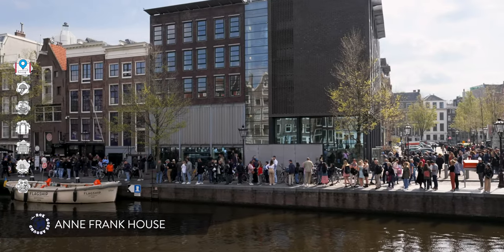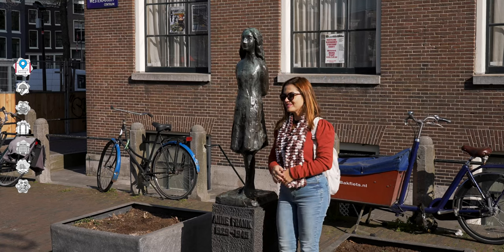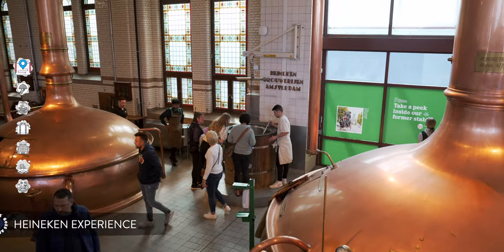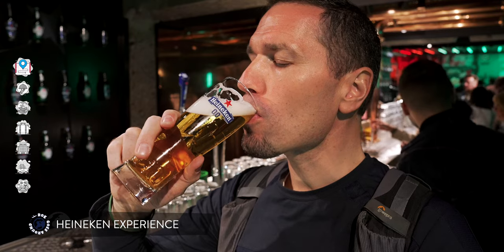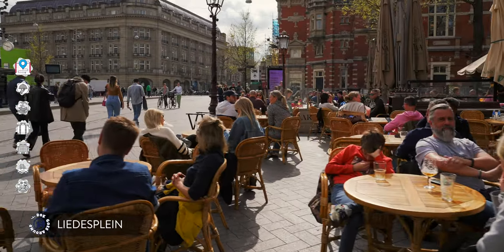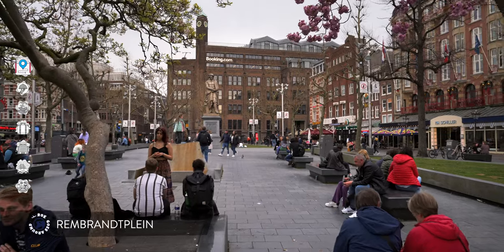Another must is the deeply moving Anne Frank House. It's about a young Jewish girl who was hiding here from the Nazis during the Second World War. Amsterdam is also home of one of the most famous beer brands in the world, Heineken. Here are also lively squares with great architecture, known for their cafes, bars and nightlife clubs.